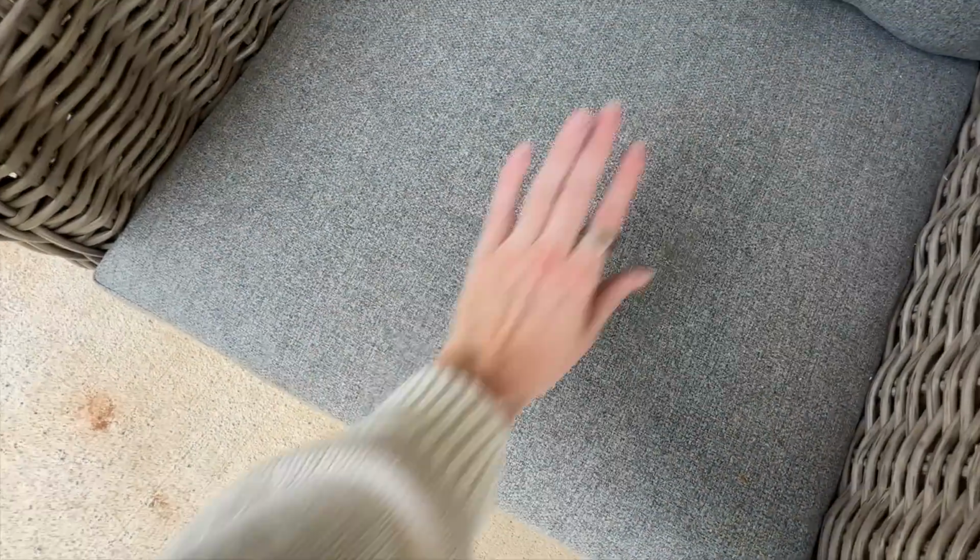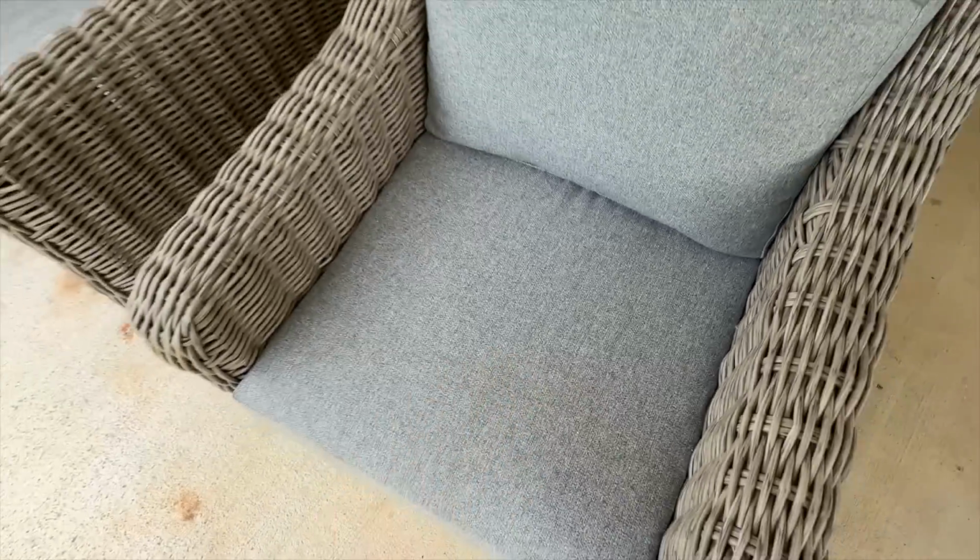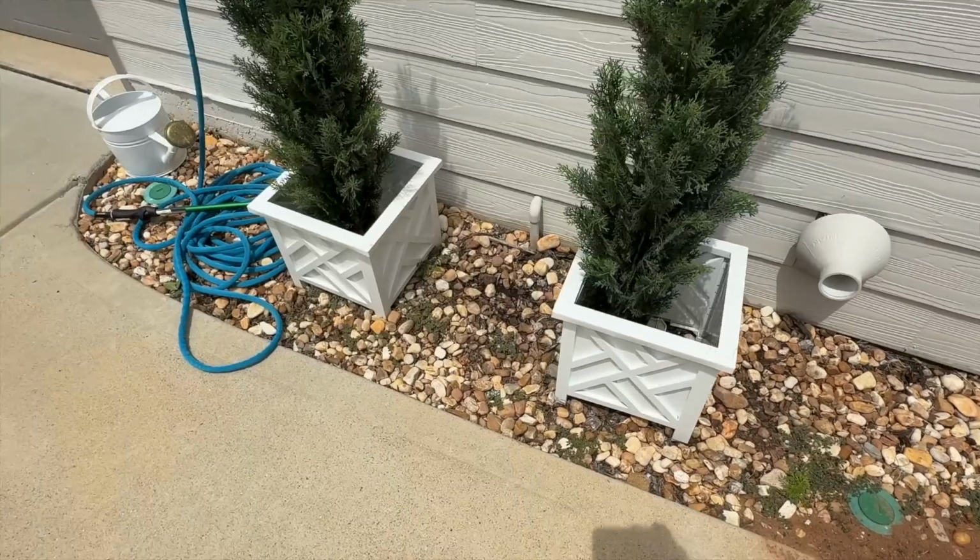And then these are also treated with Scotch Guard, so they are weatherproof if you don't have a covered area for them. I also could show you guys these.